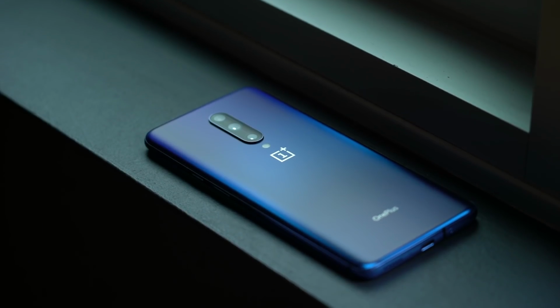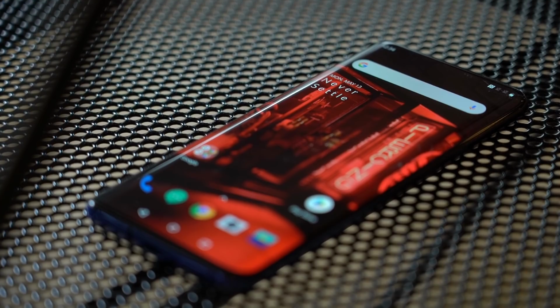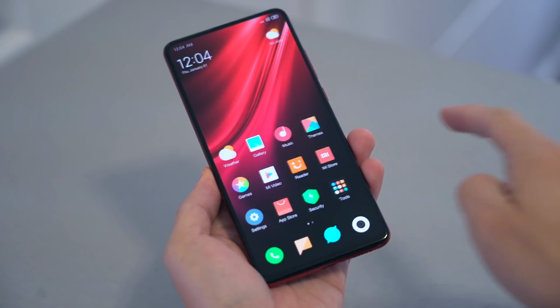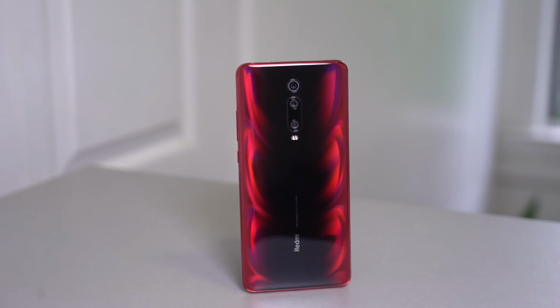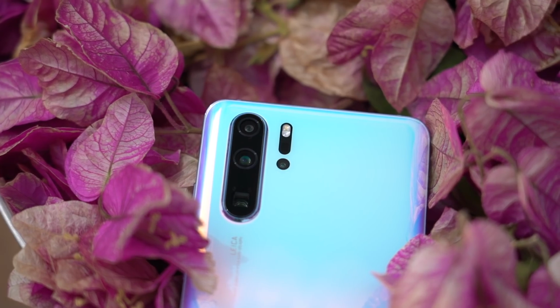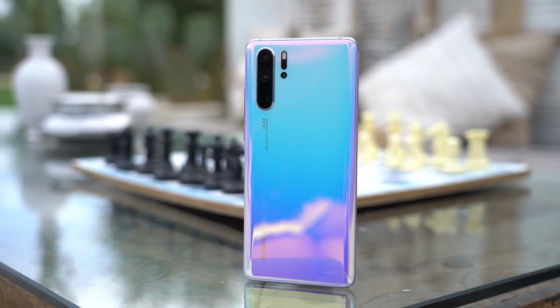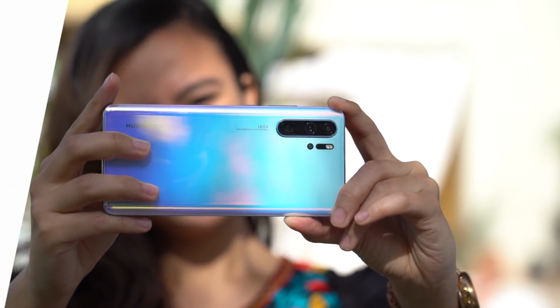The $669 OnePlus 7 Pro, for example, which recently I recommended to my dad. Or Xiaomi's Mi 9T Pro if you're in Asia and Europe. This year's flagship killer to beat costs only a little over $400. And speaking of outside the US, Huawei's P30 Pro is worth considering too, especially if low light photography and ultra zoom are important to you.